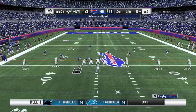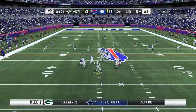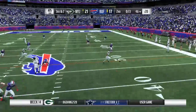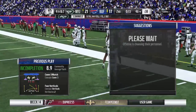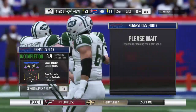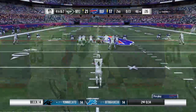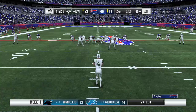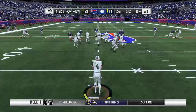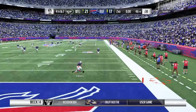3rd and 2, Darnold. And that will be incomplete with the clock down now to 13 seconds. On 4th down, here's Lachlan Edwards to punt it. And the win last week punted 4 times as this one's away.